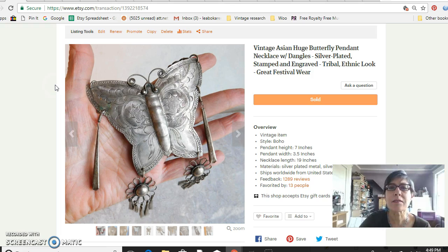It didn't feel like a really good month, but when I compared it to last year, it was slightly up from last year, so I guess it was okay.